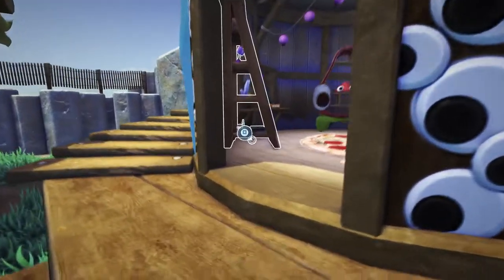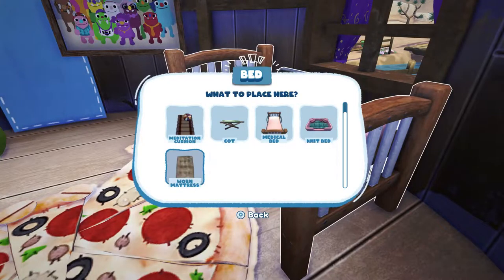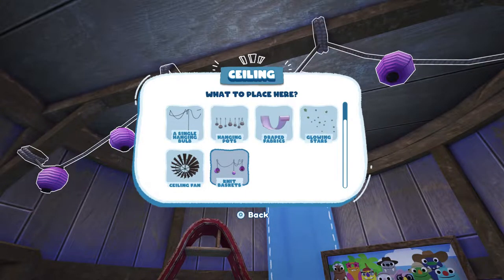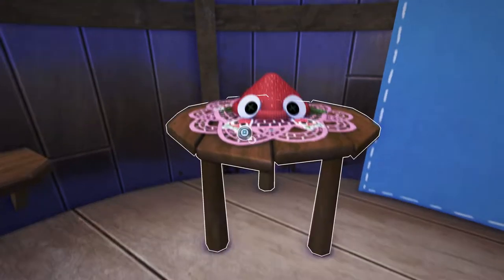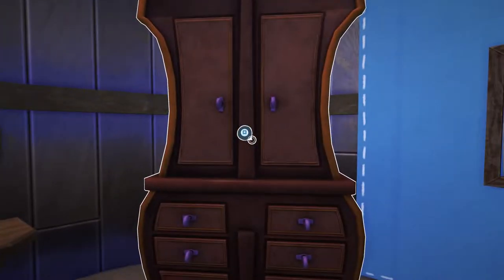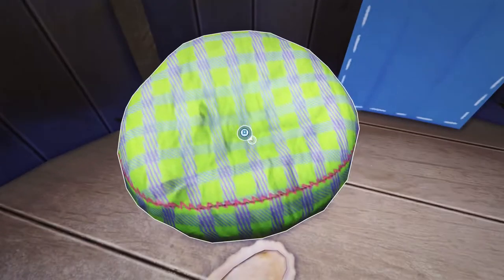I still like the hot tub. What else did we get? I don't even remember. Aw! Homie! Oh, that's so cute! Oh, but you can't put anything in that. On a beanbag? What?